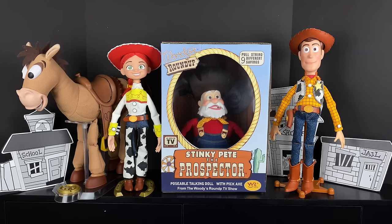Maybe on this table, you're looking at over $2,000 and then some, but it was worth it for me to collect my dream collection, the Woody's Roundup gang, movie accurate. I'm super happy. I'm gonna be making some live actions going forward with this, and we're gonna have a great time.